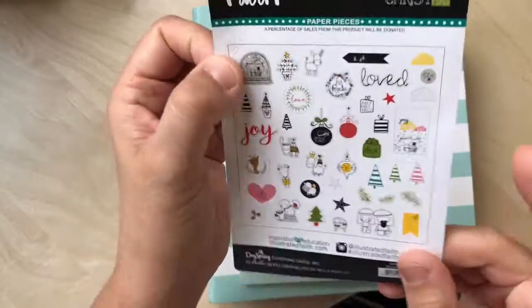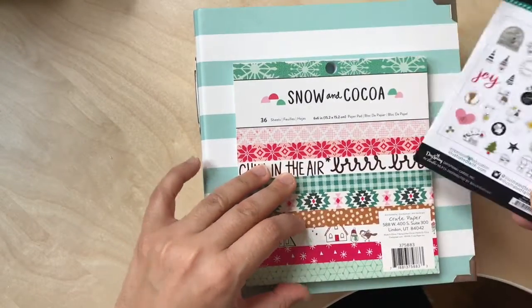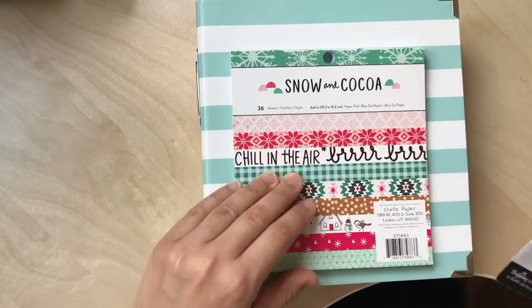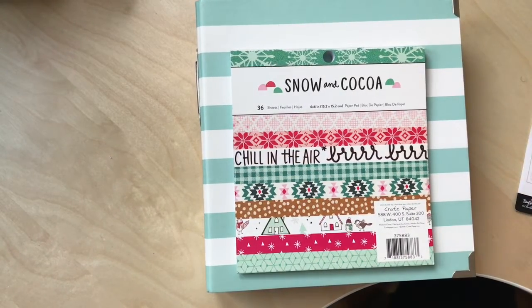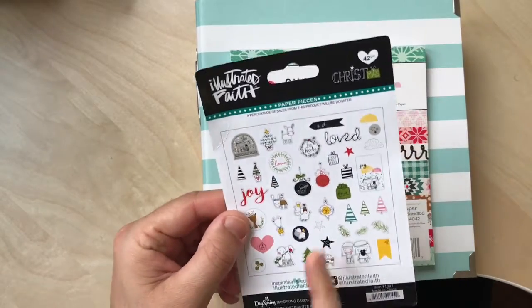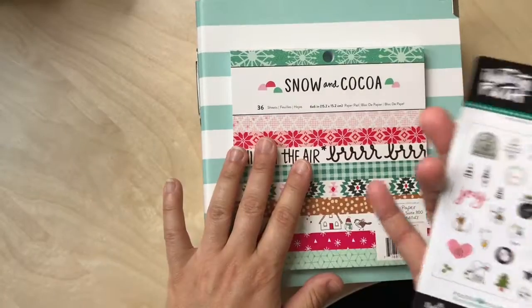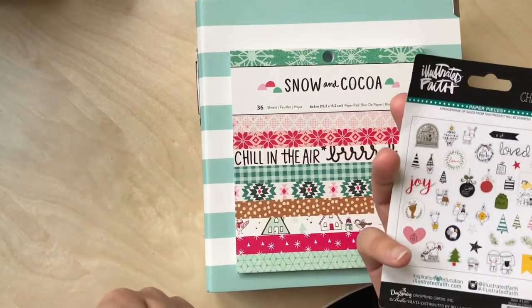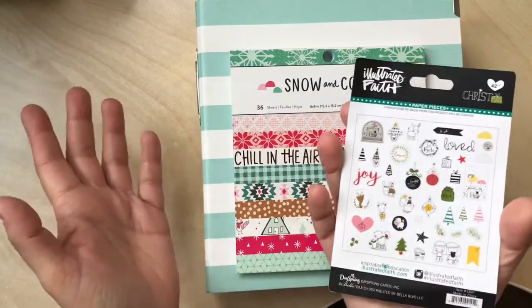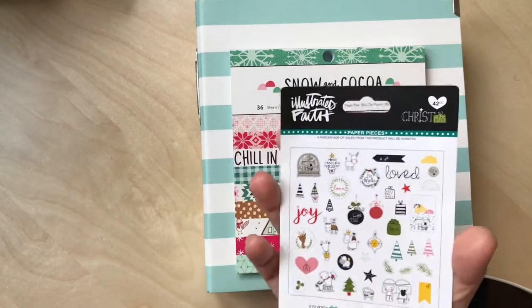And I found this a bit too late because I had already bought a lot of stuff from Snow and Cocoa. I bought the chipboard stickers, I bought papers, I bought some big sheets of paper. And then later on, this came out, and I was very disappointed because I would have definitely opted for this collection instead of this one. Maybe next year, what shops usually do is they have the previous Christmas collections on sale, and maybe I might get myself this collection for next year.